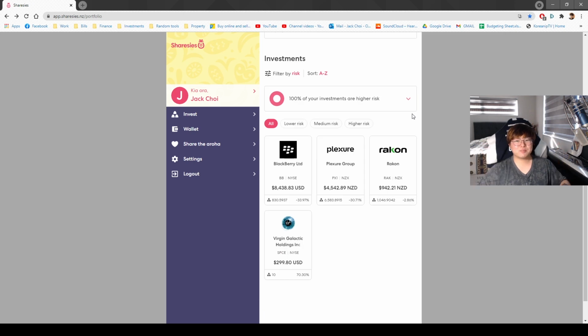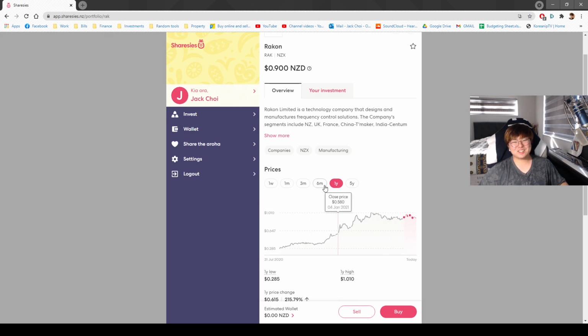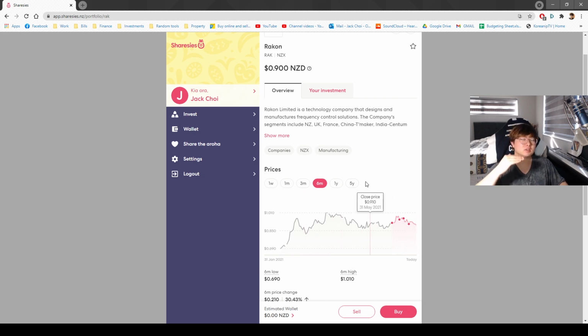So the last company is Rakon. Rakon is quite an interesting one. It's doing nothing. It's just playing around the same price range for ages. It's been playing between, $1.80. Just between there, it's just jumping up and down. So it's in a consolidation phase, wondering what it's going to do.